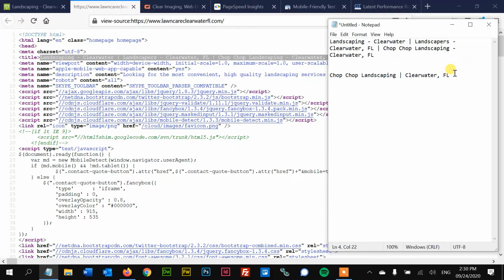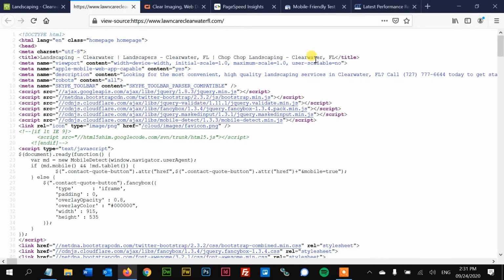Landscaping company, landscape design contractor. Throw that keyword in there. You just want to put your company name, your main keyword search, which in this case is part of their company name, and the location. You don't want to triple down like what these guys are doing. That could be penalized by Google.